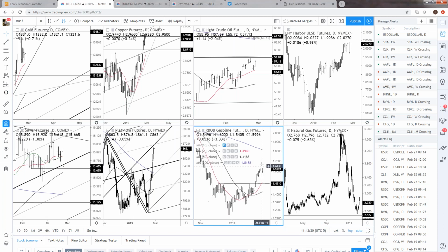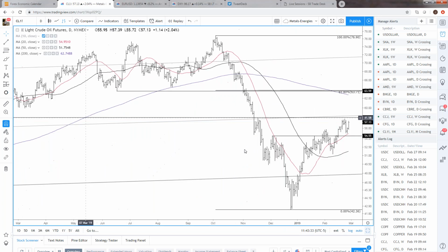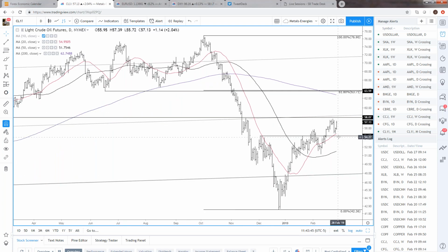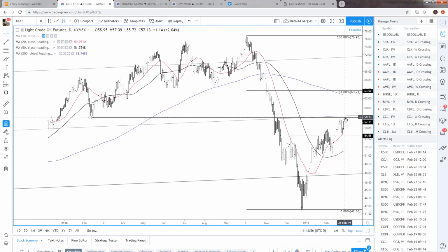Okay, energies. Remember crude, we kind of had two levels we were looking at. 58.07 was a big spot. That was the February low from last year. And then actually 54.55 for support. So we actually didn't hit either of them. So we continue to look at essentially the same levels, especially the 58.07 level for resistance, excuse me. That's a big spot in my opinion, right?